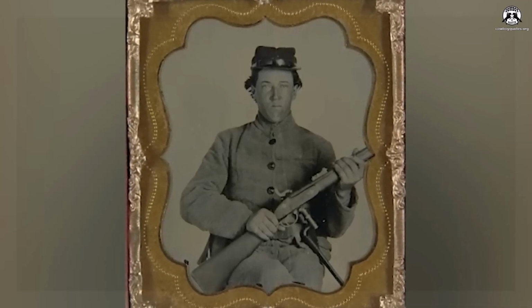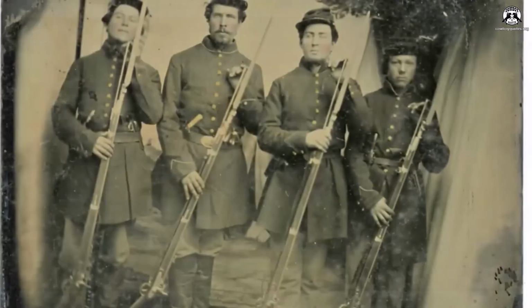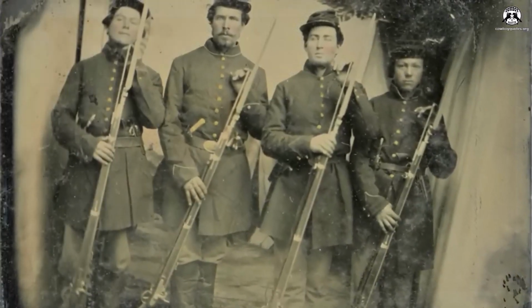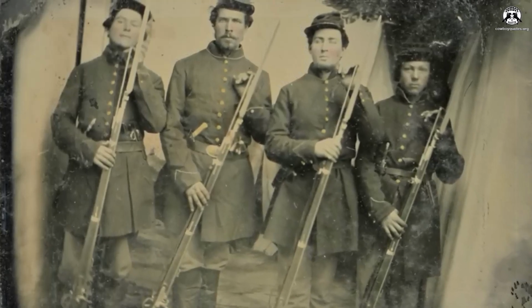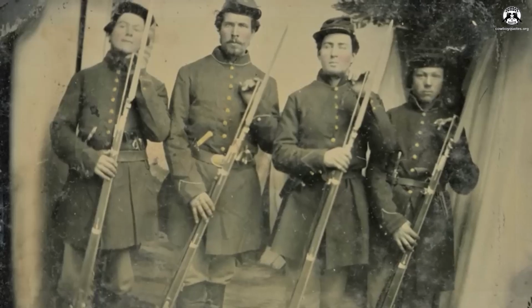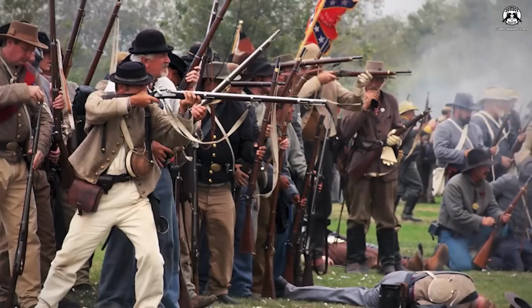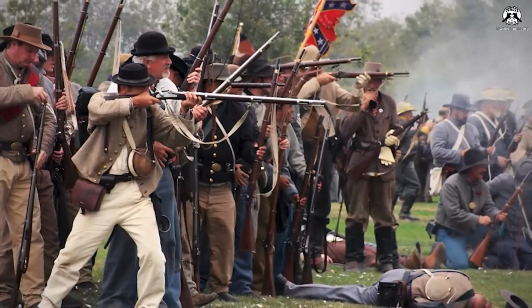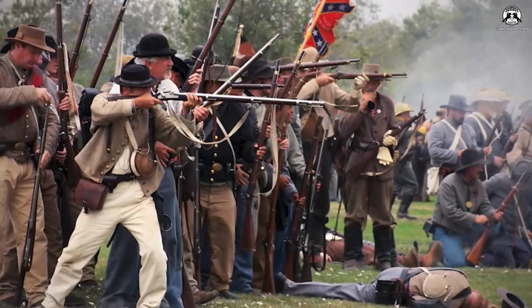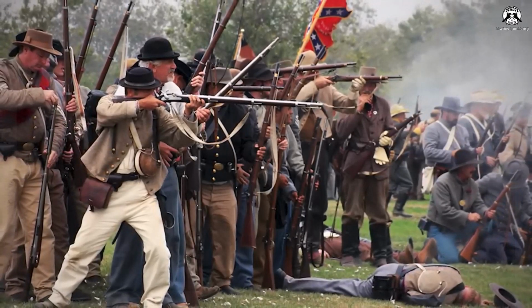After ensuring the ammunition was seated properly, the soldier would then place a percussion cap onto the nipple at the rear of the barrel, which would ignite the gunpowder when struck by the hammer. With everything in place, the soldier could cock the hammer, aim, and fire. The entire reloading process was lengthy, taking approximately 20 seconds for an average soldier to complete. However, experienced soldiers who had honed their skills in battle could reload at a faster rate, often managing to discharge up to 5 rounds per minute.